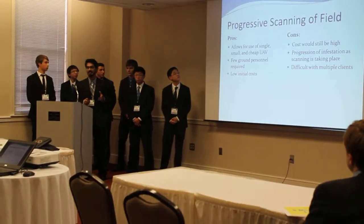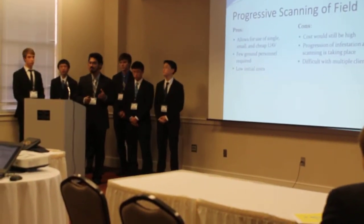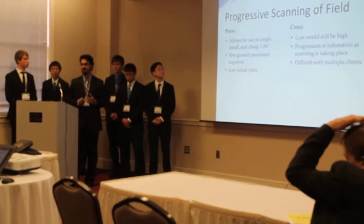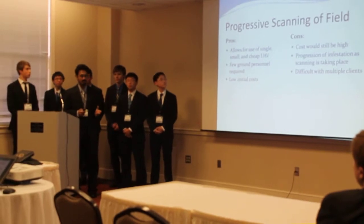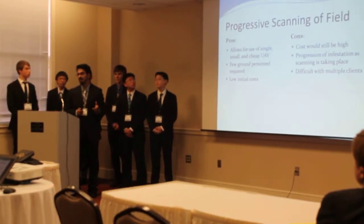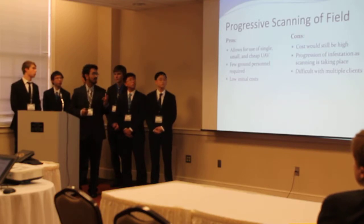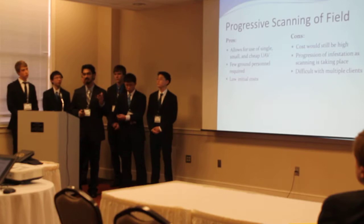Now, for the progressive scanning of the field, which is our second proposal, we would scan the field over the course of many days or possibly even weeks, covering a fraction of the field every day. This would allow us to use a very simple airframe and a very small ground crew, allowing for low hourly costs and low initial costs. Now, the problem with this is that the cost would still be high due to the number of hours that we would have to be working at the field.